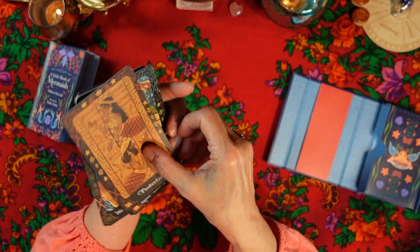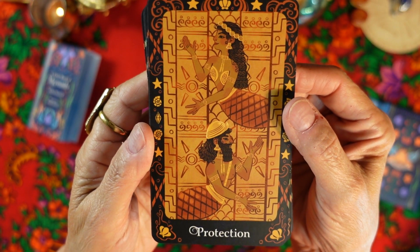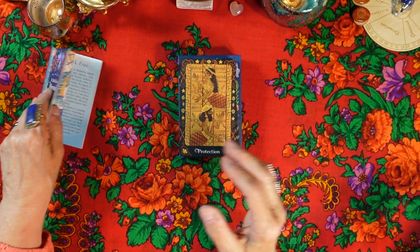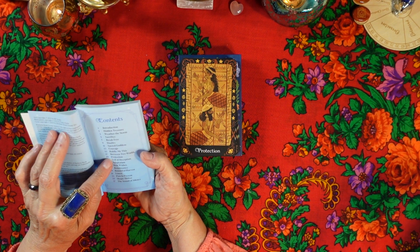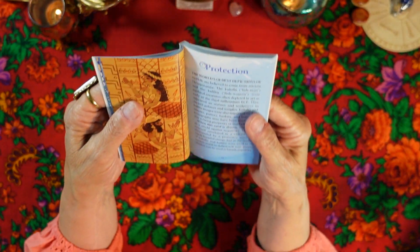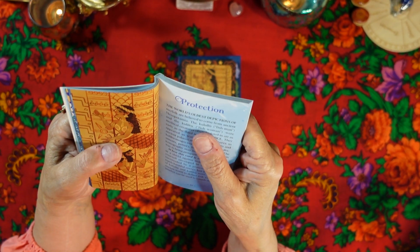All right, protection. All right, so this is the card, protection. So let's see how easy it is to find. Okay, so I have to just go down the list until I see protection. There it is, 19. All right, well, it wasn't that bad. Okay, it says, the world's oldest, sorry, I don't have my glasses on.